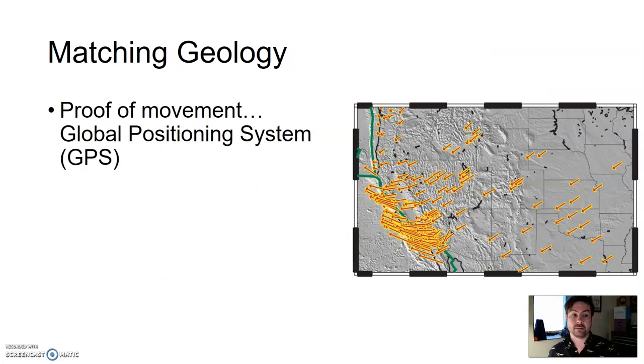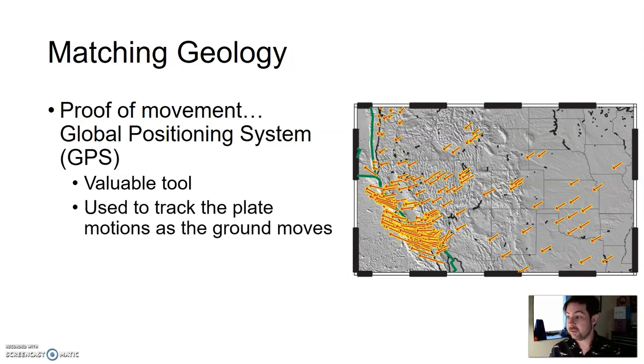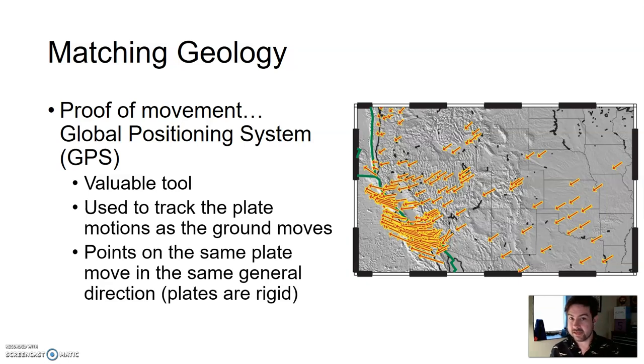Okay, plates move around. And then let's use some technology. What about GPS? It's a valuable tool. It's not just for your phone or finding your way. We can track plate movement as well. Points on a particular tectonic plate will all move in the same direction. So for instance, looking at North America, the majority of North America sitting on the North American plate, we can track any spot on the North American plate and see that it's moving to the southwest.